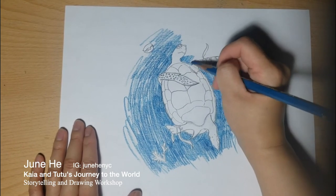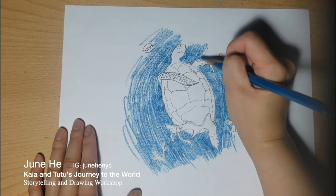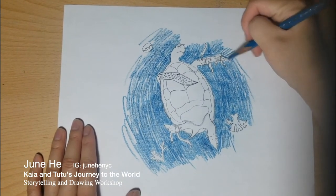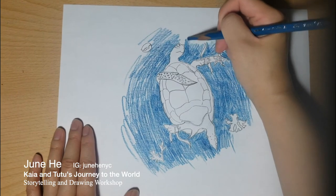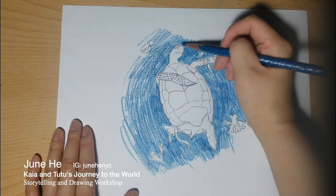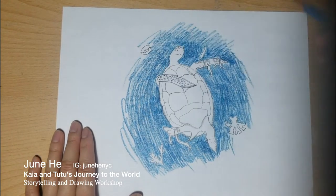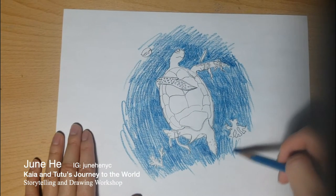Look at Tutu. Now you can see Tutu is in the sea. Dark, deep, navy blue ocean. And it is full of movement, fun. If you like, have more time, you can fill the whole paper with blue color. Right now, I'll just show you how I did Tutu and the sea grasses, seashells around him.